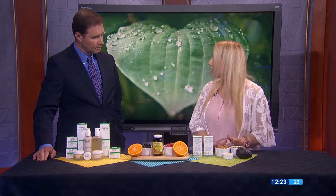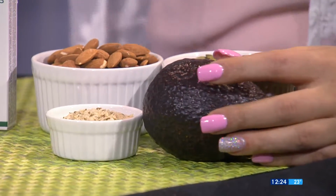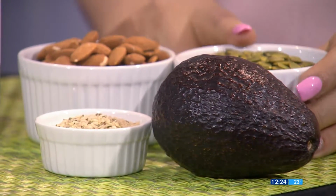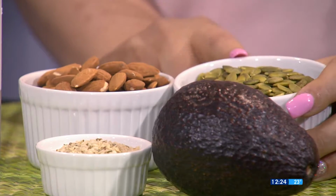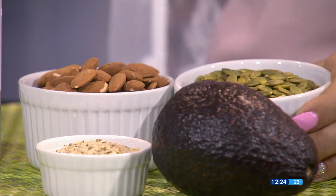And then healthy fats are really important for skin as well. And avocado is full of it. Yes, avocado, omega-3, 6, and 9, so those are very anti-inflammatory. And then I love hemp seeds, almonds, pecans. Pumpkin seeds are a great one. They have zinc. Zinc is great for skin. Really? So eat a couple tablespoons of pumpkin seeds a day if you're not sensitive to them.